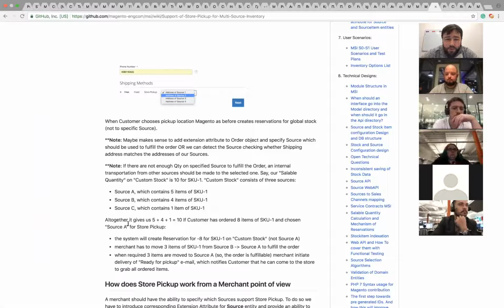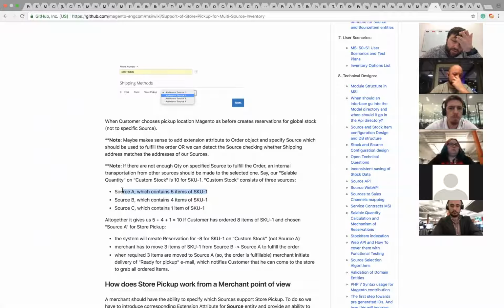If a customer has ordered 8 items of SKU1, and at the shipment step he chose source A for the store pickup, we see that we are not able to fulfill this order because source A contains just 5 items. So what does the system do in this case? The initial vision of the store pickup was to create corresponding stocks for each particular source, but that would introduce quite a lot of indexation, which could be redundant. That's why I tried to avoid it as much as possible, and I wanted to reuse our existing indexation mechanism.